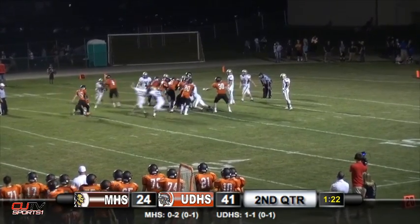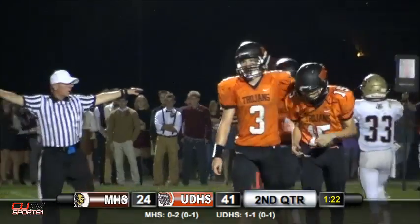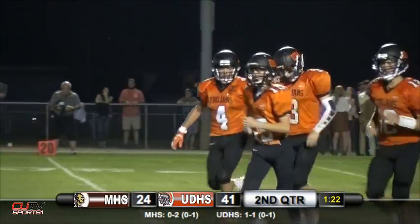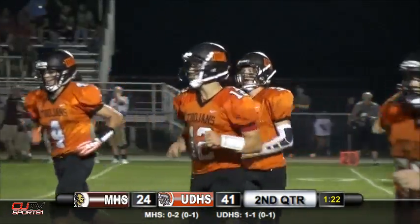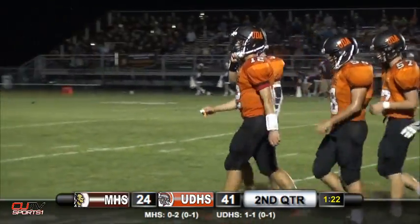Here is the snap, a little bit high, and it's going to be wonky and ultimately no good here for the Trojans. So now the score reads 41 for the Trojans, 24 for the Indians.